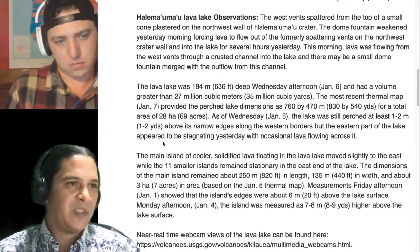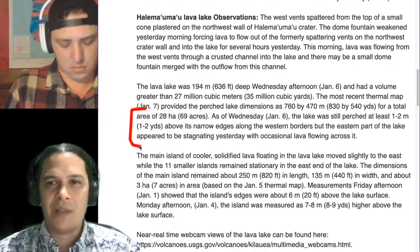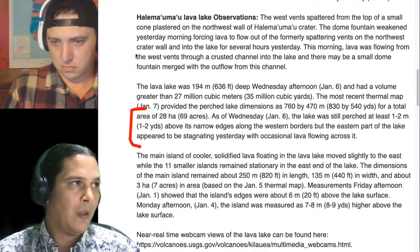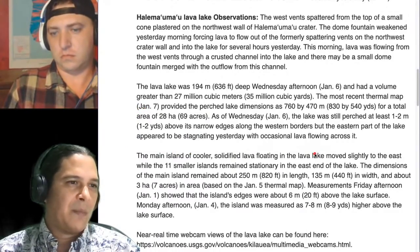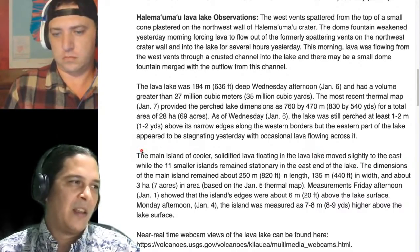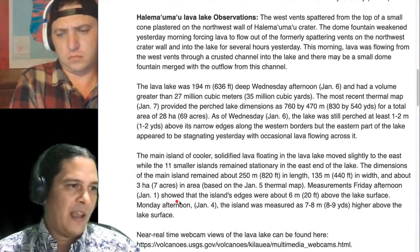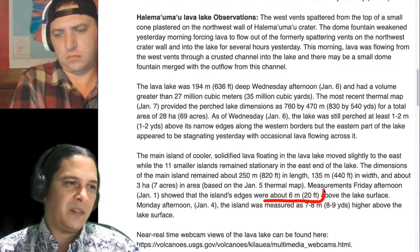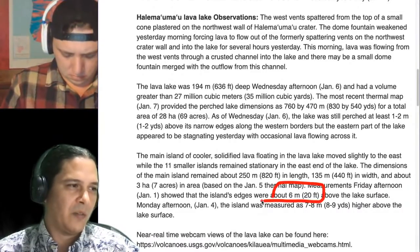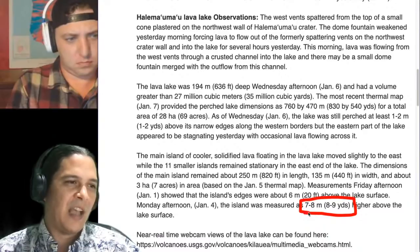So as of Wednesday, the lake was still perched 1 to 2 meters above its narrow edges, but the eastern part of the lake appeared to be stagnating yesterday with occasional lava flowing across it. So that's where that information is coming from. USGS update: the main island of cooler, solidified lava floating in the lake moved slightly to the east, while the 11 smaller islands remain stationary on the east end of the lake. And then dimensions, and they actually say that measurements Friday show the island's edges were 6 meters, 20 feet above the lake surface, and on Monday afternoon the 4th, they were 1 or 2 meters higher than that, 1 or 2 yards higher than that, right?